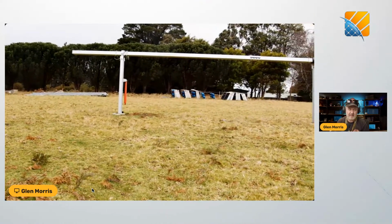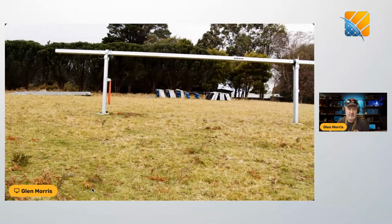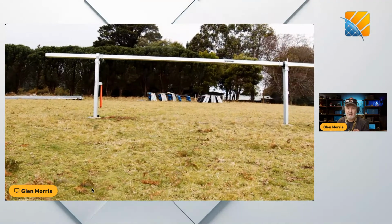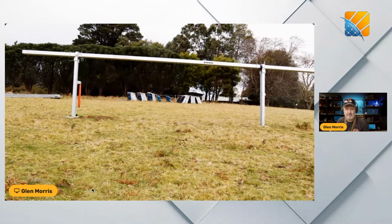So this is the 2P tracker yet to be completed. We had a few installation issues. There's the panels ready to go up. So it's 2.5 meters high to the tube. So it's quite a lot higher.